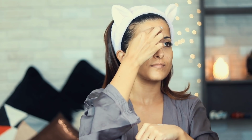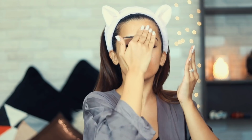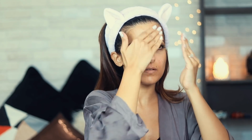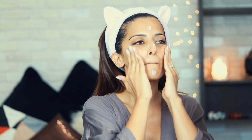So I start off with taking the essence after I have cleansed and toned my skin. I just dot it on my forehead, on my cheeks, on my nose and chin. And then I just gently emulsify this product on my cheeks and nose and chin first, and then go in circular motion on my forehead and emulsify it. And then I take the moisturizing cream, which is gel based, dot it all over my face like the first step, and then just rub it into the skin.